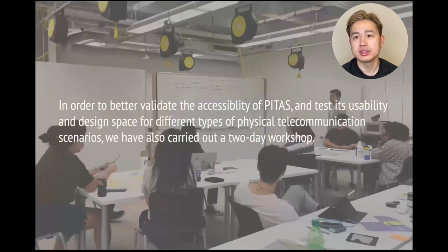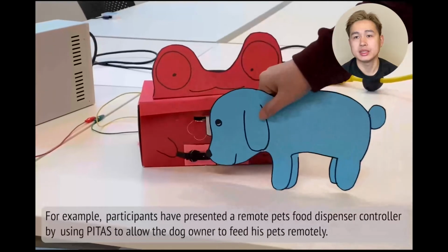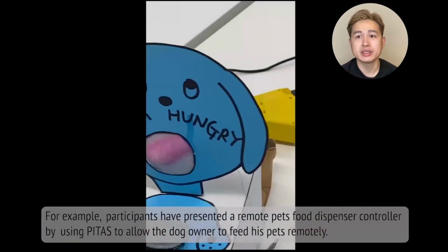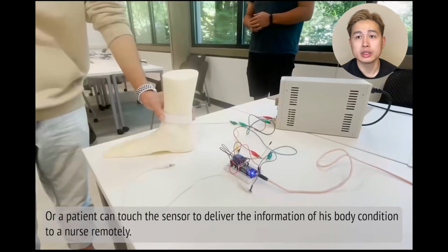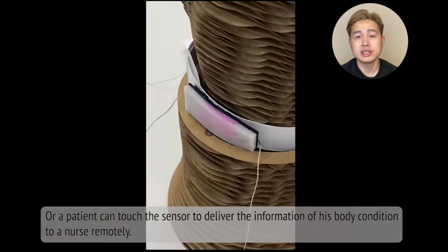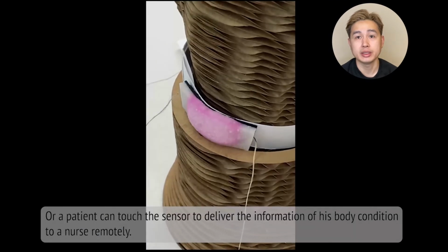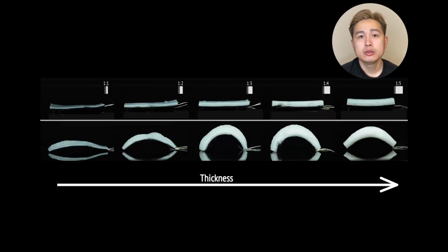So we recruited 13 designers to gauge the accessibility and also the design space for PITAS. For example, one designer imagines that PITAS can be attached to the food dispenser of a dog, and the pet owner can remotely trigger the food dispenser to feed his pet. Or within the hospital environment, one patient can touch the PITAS-made ankle band to inform the nurse that he is in need of help.